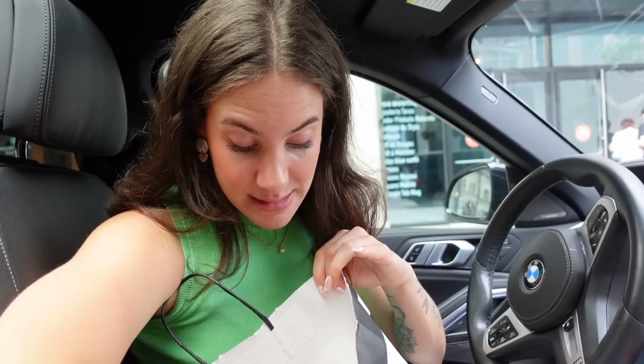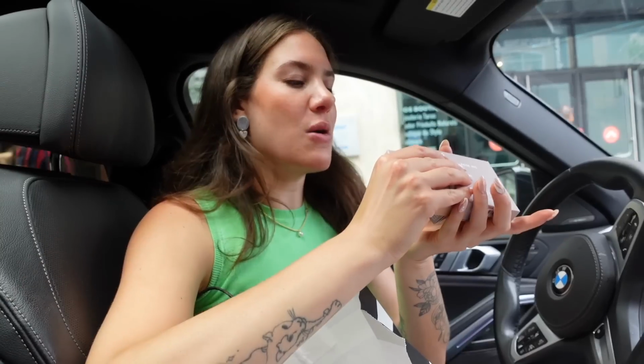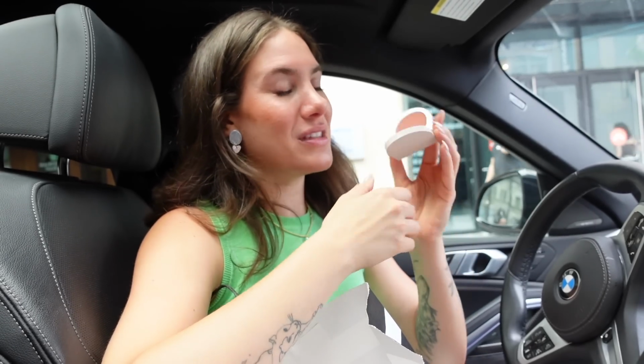And I got a lot of stuff from Rose Inc, and you guys know I'm a big fan of her blushes. So Heliotrope, ooh, this is a gorgeous pink. So different than the other pink I just showed you. This is like the most neutral, soft pink blush, but this is very pretty.